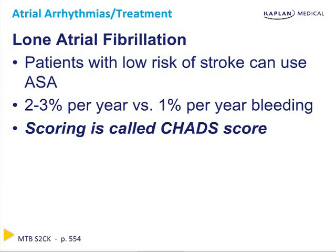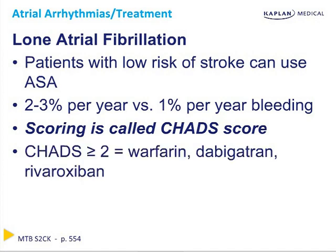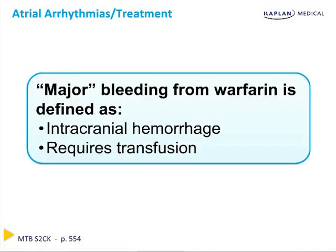It stands for congestive heart failure, hypertension, age greater than 75, diabetes, and a prior stroke or TIA. Anyone with a CHADS score greater than or equal to 2 should be on warfarin, dabigatran, or rivaroxaban. Major bleeding from warfarin is defined as having an intracranial hemorrhage or at some point requiring a transfusion.